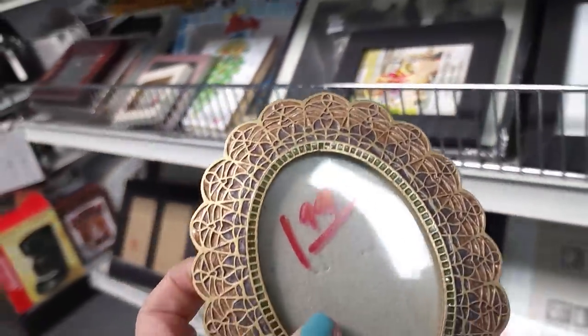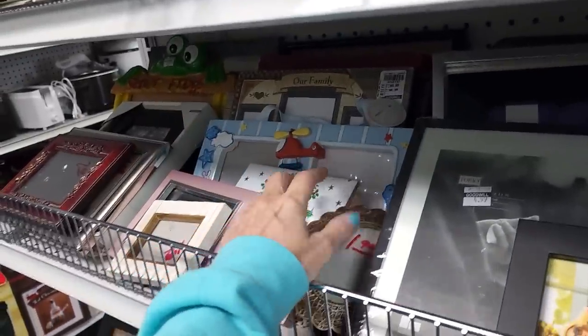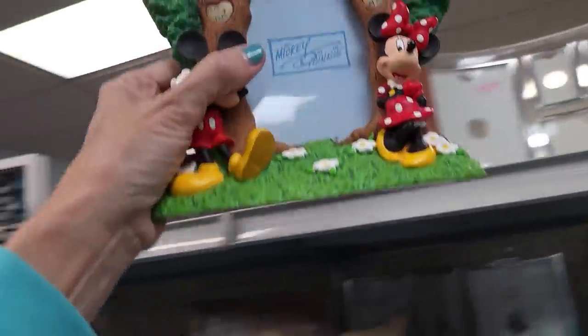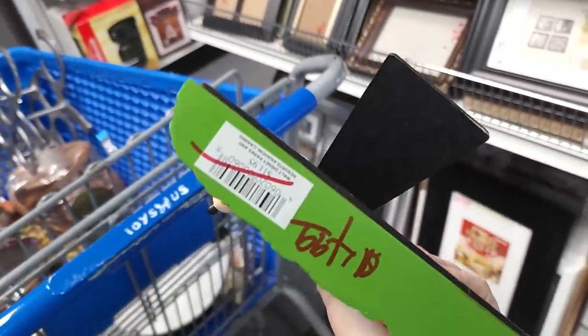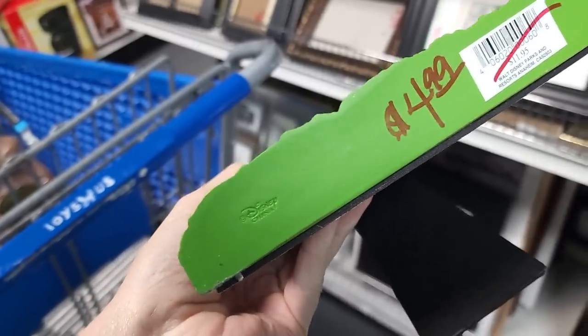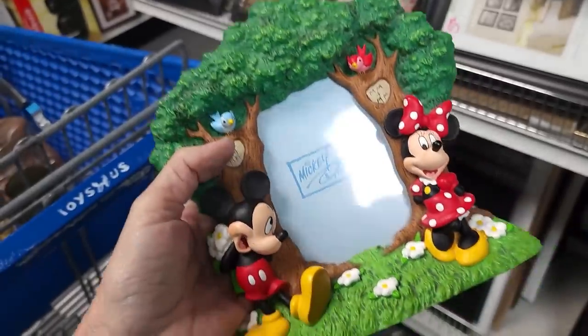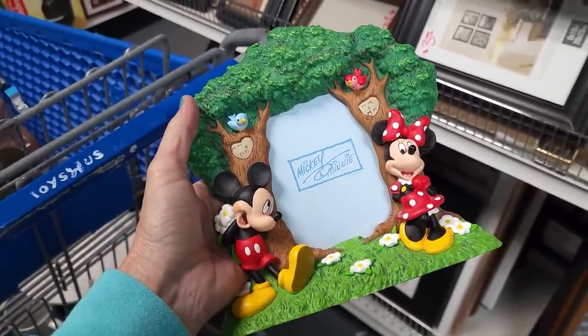Ooh. Oh, I thought that was cloisonné for a moment. It's not. It's just enameled, which is still cool, but I don't need to pick that up today. But I might need to pick up the Mickey and Minnie frame. Goodness. For $4.99. I wish they weren't writing in ink on the items. We'll have to play with getting that off of there, but usually Disney frames like this are in the $20 to $25 range, so we'll go ahead and pick that up.